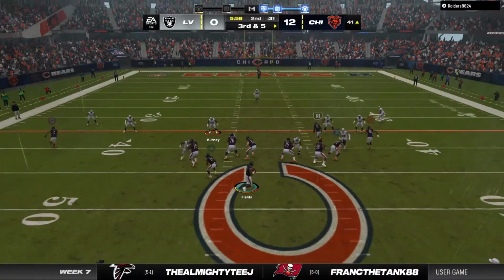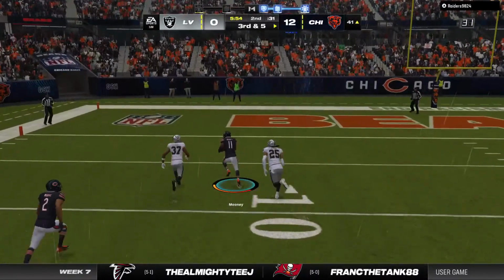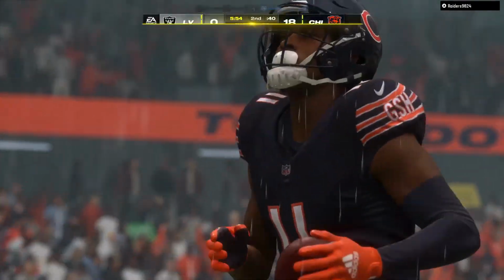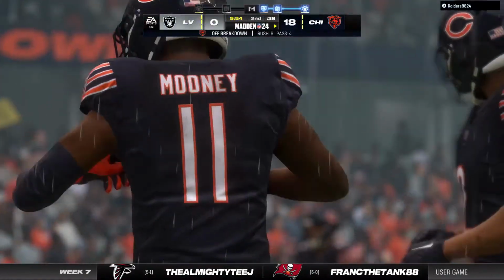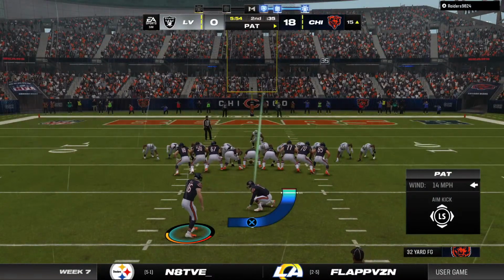It goes incomplete. From the gun on third down, Fields able to find the open man. That's complete. Touchdown, Chicago! Darnell Mooney, his 6th touchdown of the season, and the Bears are able to extend their lead. Extra point forthcoming.